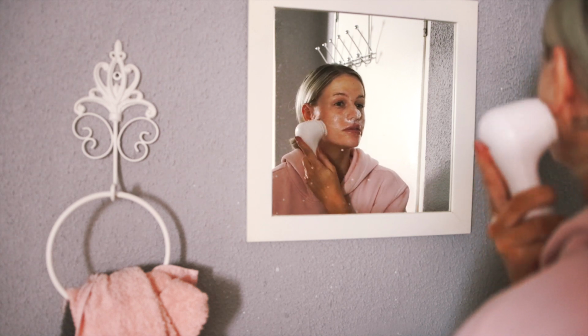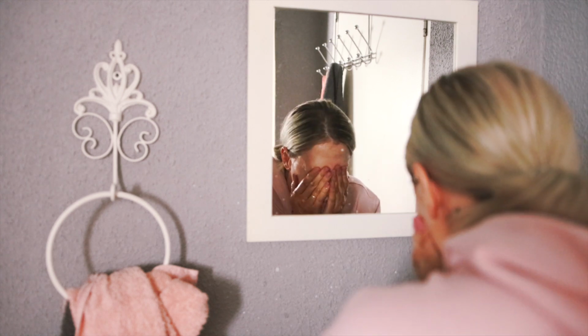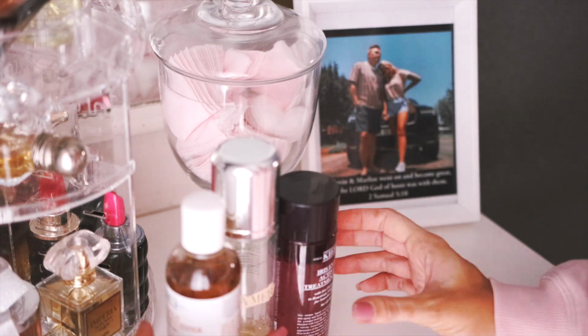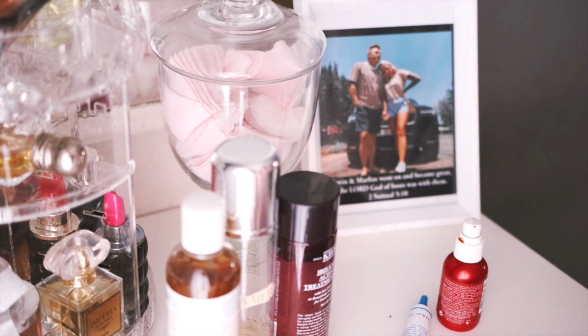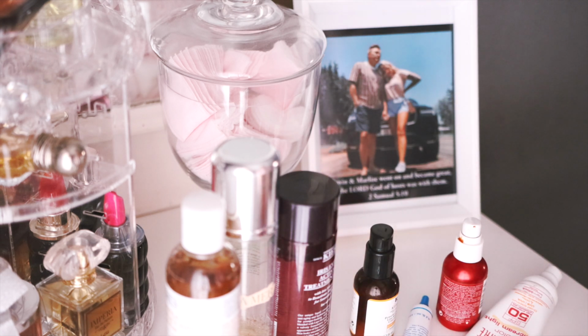Anyway, so I'm obviously just cleaning my face here, and then I'll rinse it off and just pat it dry and then move on to my skincare section in my room. I'll start off by taking some of my products out of my drawers that I know that I want to use, and then get started while sipping on some nice iced coffee.